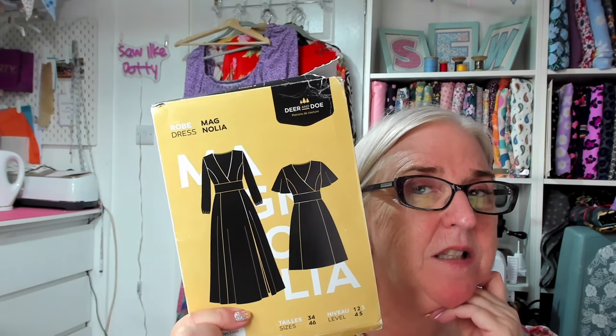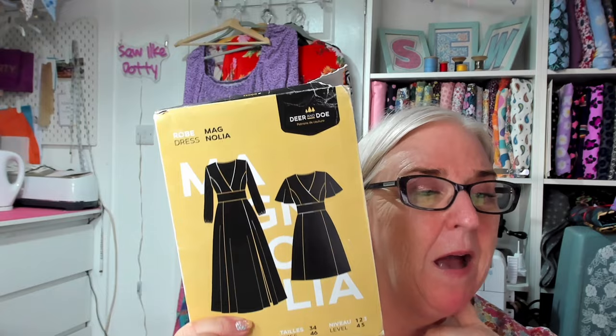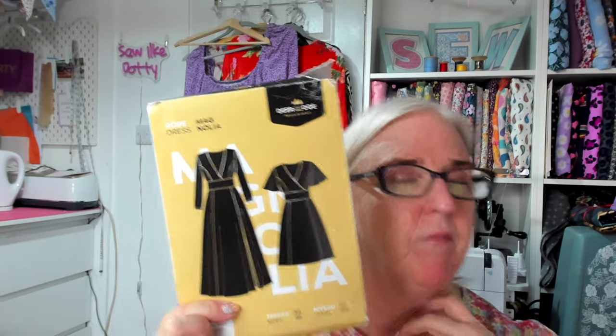Again, I think it has a side zip and I converted it to a zip at the back. I've got one that's quite dressy in a velvet and another one that's in a viscose, and I put a little bit of mustard trim there, it's like brown with a pattern on, and did a little tie at the back, and that one looks a little bit hippie-ish. That one nearly fits me again, I'm so pleased.